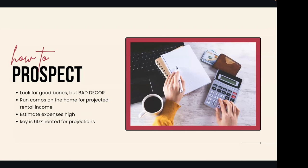Then what I want to do is also estimate the expenses, and estimate on the high side. Because if I'm at 60% rented and I've got high expenses and there's still a 20K profit, I'm sold. I want it all day, because I know I'll get more on the rented side and I know the expenses won't be as high, but I prep for the worst. So then I'm not going into a place where I'm going to take a loss.